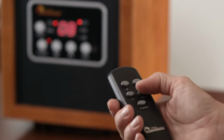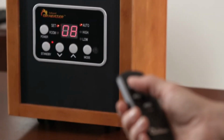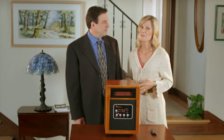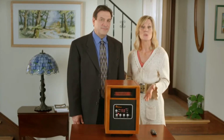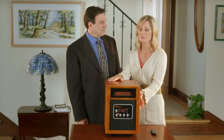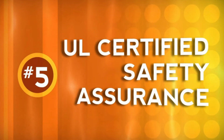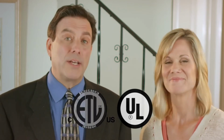I love this feature. Dr. Infrared Heater has an automatic shutoff timer you can set from 1 hour all the way up to 12 hours. With Dr. Infrared Heater, I don't have to worry about one of my kids, or Trixie, our lab, bumping into it or knocking it over. Because look at it, it's sturdy, it's solid, it's not going anywhere. And proudly, Dr. Infrared Heater is listed by ETL and Underwriters Laboratories in the USA and Canada. These marks represent the utmost in safety and quality assurance.